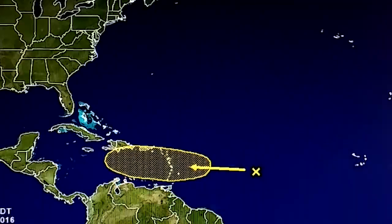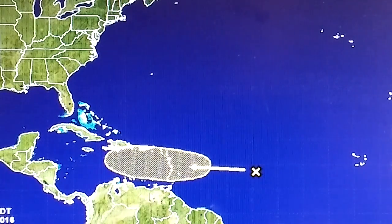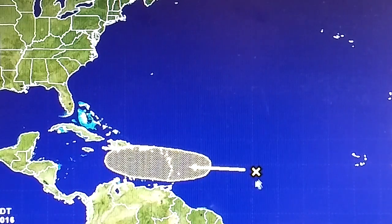The tropical wave that moved off West Africa 4 or 5 days ago got gobbled up by the Saharan air layer. Well, it's back now, and the National Hurricane Center is now giving a 20% chance of development in the next 5 days. This is designated as 92L Invest. Again, this moved off the African coast 4 or 5 days ago. It has traveled, and this is what it looks like in today's visible satellite imagery. Now, models are not showing any development from this, but that doesn't mean that we don't continue to watch it.